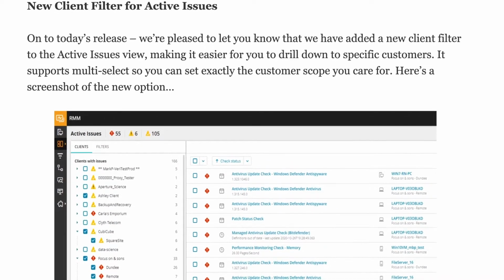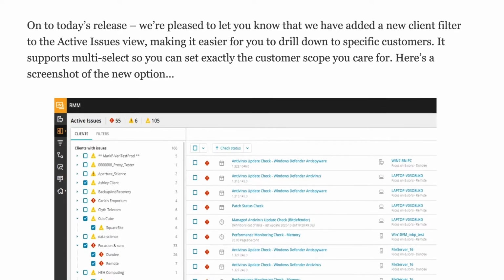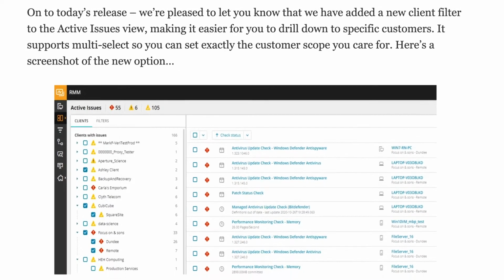Okay, so we have enhanced the active issues area in RMM. This is where you can see all the failing checks and clear checks across clients and sites in a consolidated workflow, and you can access this from the left side navigation bar. We've added a new client filter to this section so that you can now select one or many clients and sites. It supports multi-select so that you can drill down and look for exactly the cleared or failing checks from those particular customers using the other filters that you have available in the active issues workflow as well. So a real nice enhancement there to that active issues area of RMM.